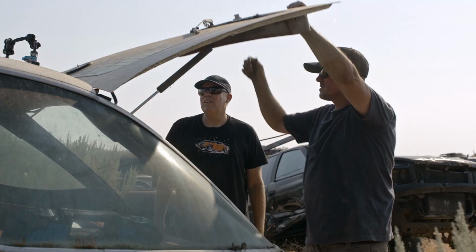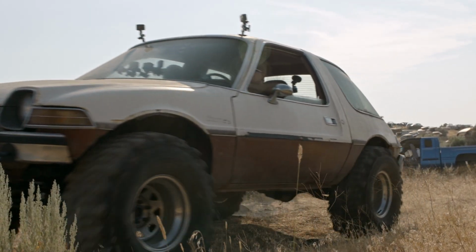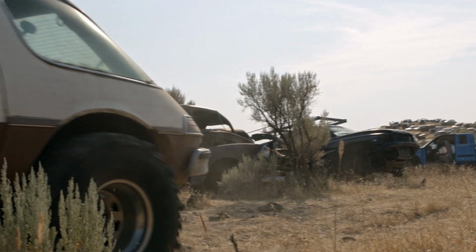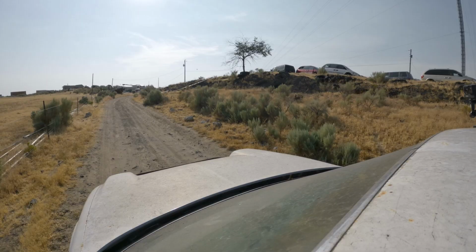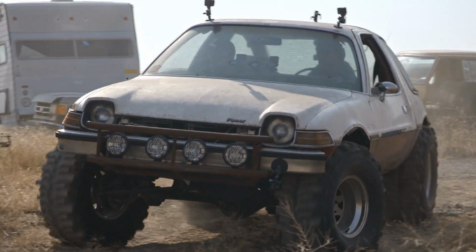Let's go see if we can find that Merc. We're gonna go shopping for a vehicle that we need to cut the whole top off of. Cruising. We're looking for a yellow bread truck. Yellow bread truck. Said it was almost to the exit. There's the yellow bread truck. Oh, yeah, right by the gate. Okay, there they are. Shutting her down.